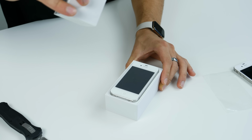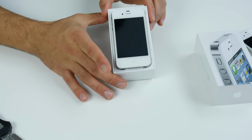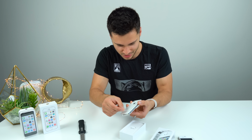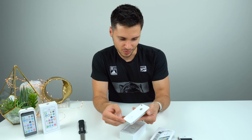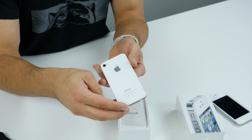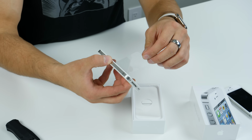Anyways, very tough to open. Looks very good inside. Look at that. Yeah, that is absolutely undisturbed. Just from the initial impression, I can tell that it is not resealed. Looks really, really good. So this is the 4S. It did have the labels on the back for the FCC. Apple had a little loophole for the Verizon ones where they didn't need to do that on the iPhone 4, but they did have to bring them back for this.